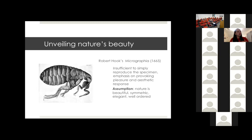To an educated and trained eye. They wanted to bring it about. And one of the famous illustrations from Robert Hooke exemplifies this, the famous flea. He didn't think it was enough to just reproduce the specimen. He had to enhance its properties. Why? Well, because we need to ensure that nature will fascinate, nature will evoke these aesthetic responses.